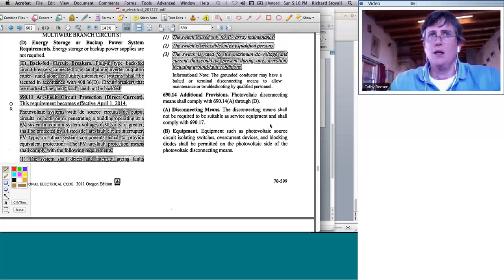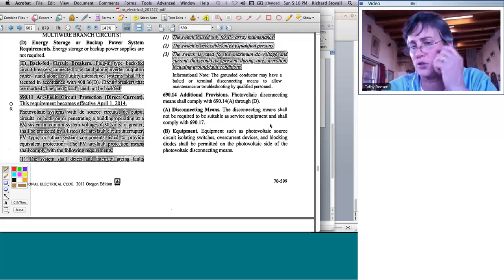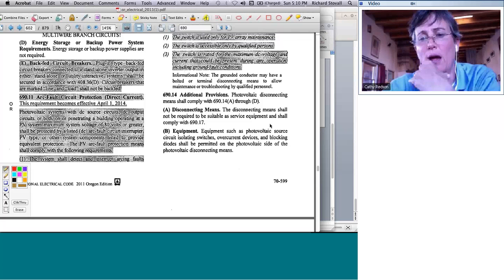But the way the code says, if you don't have a temperature coefficient, you're supposed to use the VOC times that table value in 690.7. You're not supposed to correct for low temperatures using some common temperature coefficient. So don't fall into that trap.